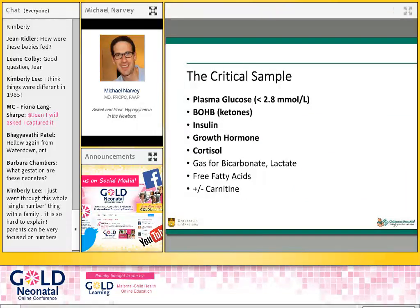So what is a critical sample? Typically, you want a glucose confirmed in the lab. You want ketones, insulin, growth hormone, and cortisol. Those are the 5 that I think are core.